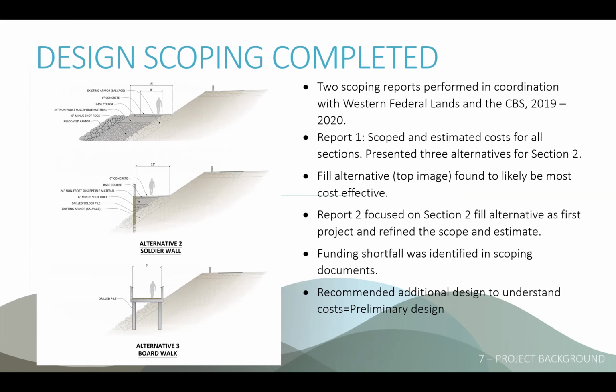Report one scoped and estimated the cost for all three sections and presented three alternatives for section two, which is the section that goes, if you recall, outside of the bridge abutment. They looked at three different options here for how to build that. The first option was this fill abutment here with an armored shoulder. They also looked at a soldier wall type section here, where they put a wall and went down into the rubble mound or into the rubble armor rock here. And they also looked at a boardwalk that went around the outside.